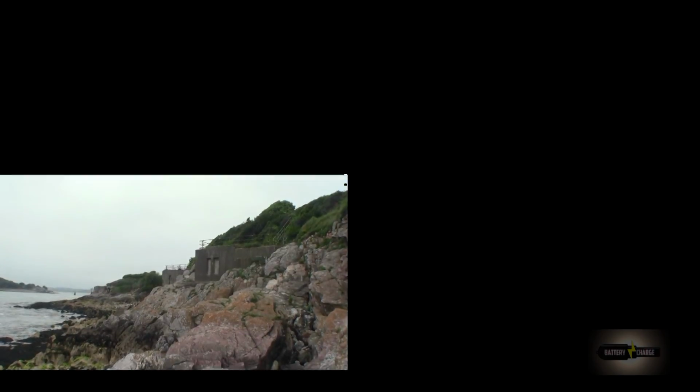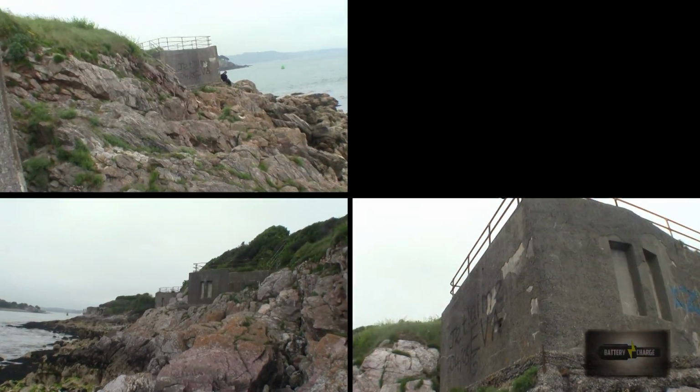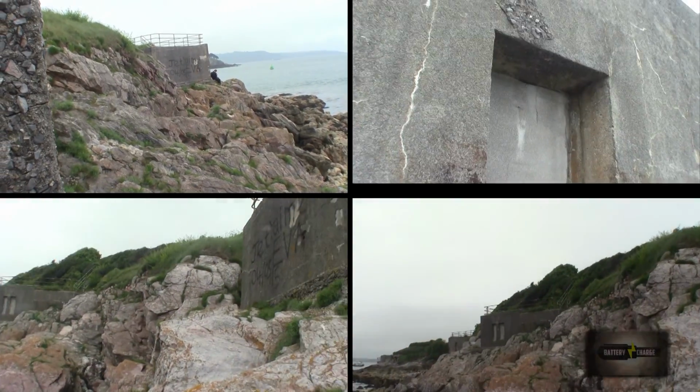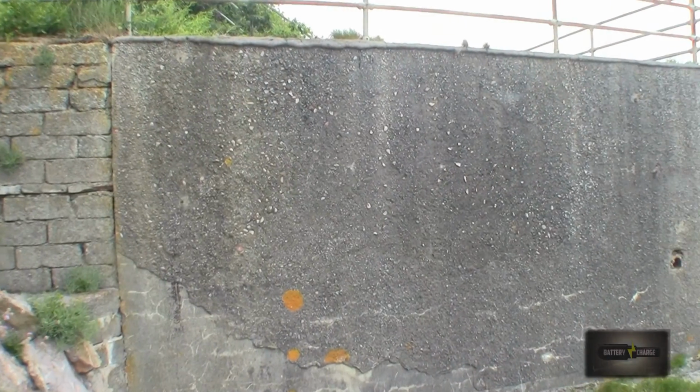Moving on to location number 5. These concrete structures below Battery C are what remains of the searchlights. Sealed up they are. No shield covers here, possibly shutters. Attack could come day or night.